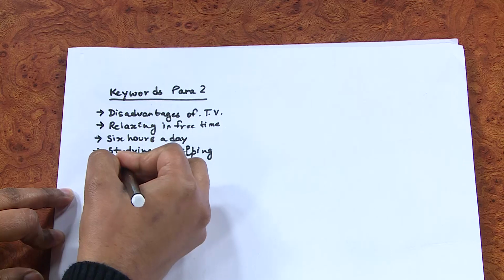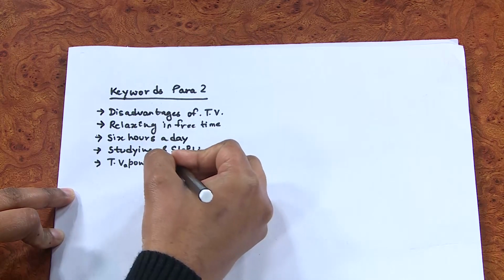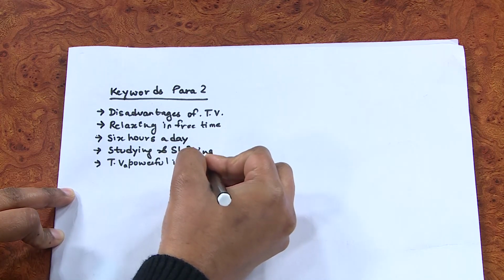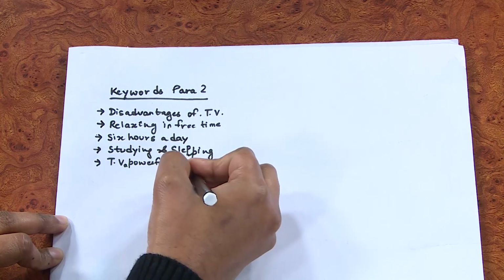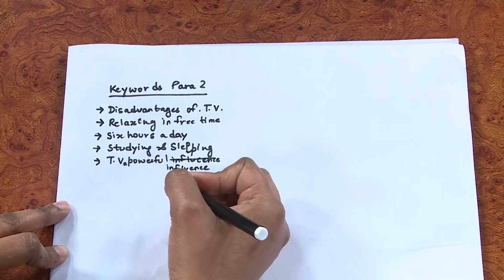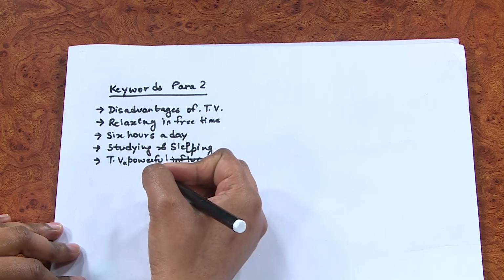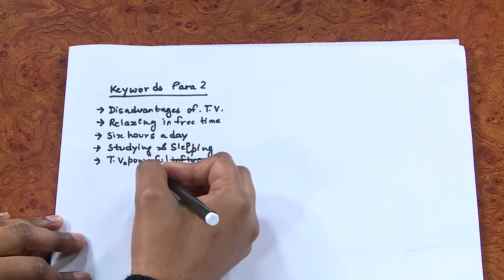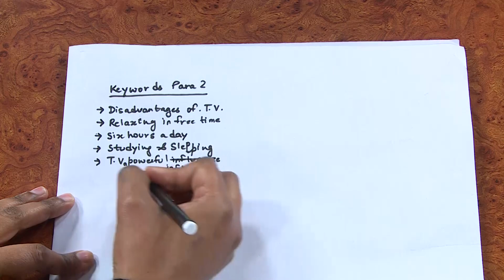Then I can say TV has a powerful influence. So, television, a powerful influence. Very good. These would be my keywords. But what is that powerful influence? You can't simply give a keyword, it is not complete. Powerful influence on whom? On children. Read the last sentence of the text. It says, it's clear that TV has a powerful influence on their lives and that its influence is often negative. Keyword is negative also. So, negative influence. A powerful influence on children. A negative powerful influence. Fine.